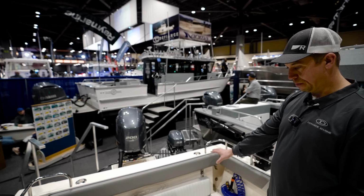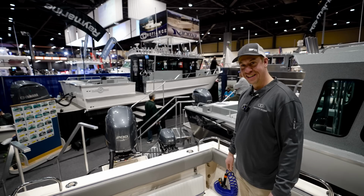I feel like fishing while I'm in this. I ain't gonna even lie, I want to fish. Yeah, this is the real deal. I can see someone running to those rod holders real quick. Fish on. Yep, fish on.